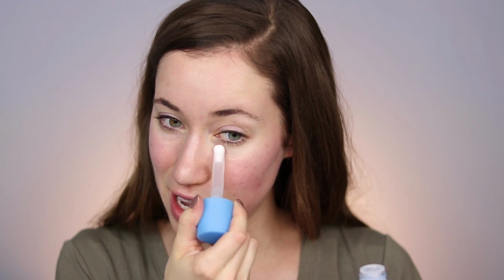The packaging is really cute. In the little sleeve, it looks like this. You have the actual bottle of product, and then you have the applicator. So let's go ahead and put this together, okay? I'm going to dip the applicator into the bottle, and then let's apply this. It has a ceramic applicator, which is so freezing cold.